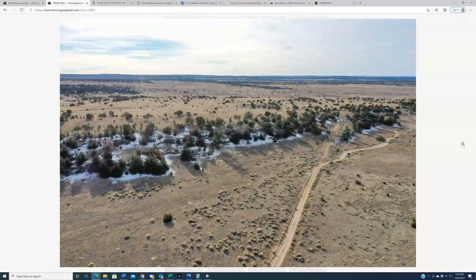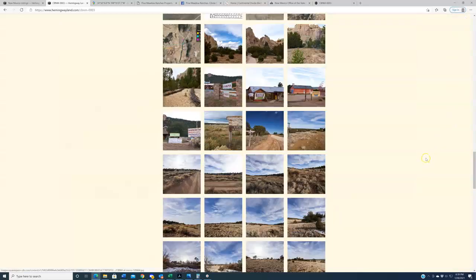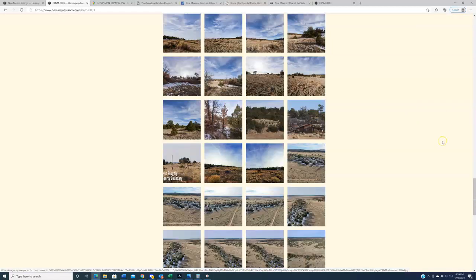So those are some of the benefits of the property. You're going to be able to do a lot of things out here that you can't do elsewhere. That, of course, includes things like tiny homes. There are no restrictions on minimum square footage, so on and so forth. With that said, guys, I'll let you peruse the rest of the photo gallery on your own time. We do also have, of course, a drone video down here. It kind of gives you a sense of what Pine Meadows Ranch is like.